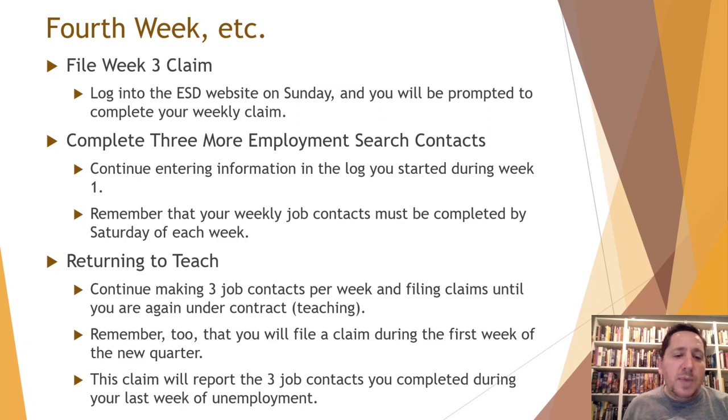So you want to continue making those 3 job search contacts every week until you're under contract again, until you're teaching. But remember that you file your claim after that week's over, so you actually will file your final claim during the first week of the new quarter. So you'll still get 1 final unemployment benefit after you've gone back to teaching, because you were unemployed during that week and you did your job searches, so they owe you that money even though you're back at work.